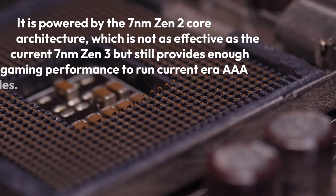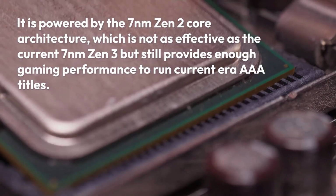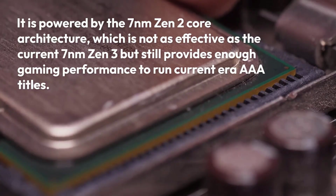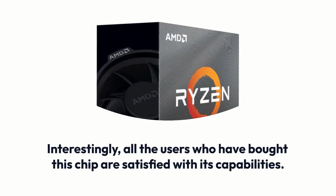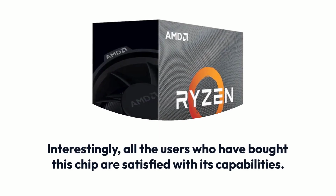It is powered by the 7nm Zen 2 core architecture, which is not as effective as the current 7nm Zen 3 but still provides enough gaming performance to run current-era AAA titles. Interestingly, all the users who have bought this chip are satisfied with its capabilities.